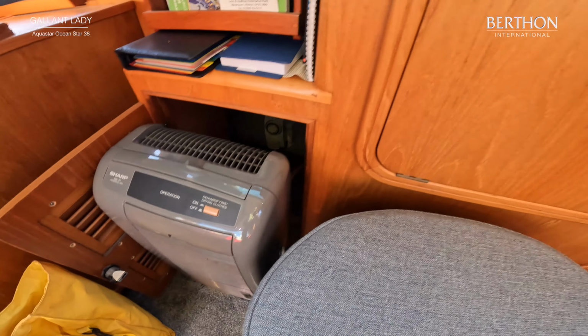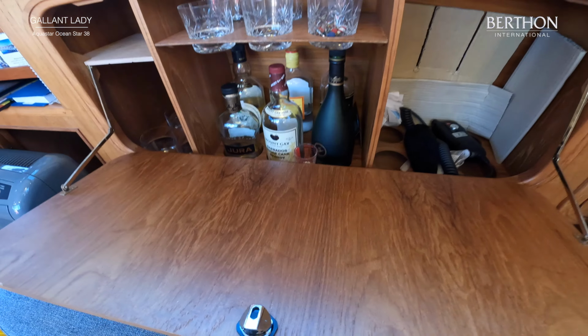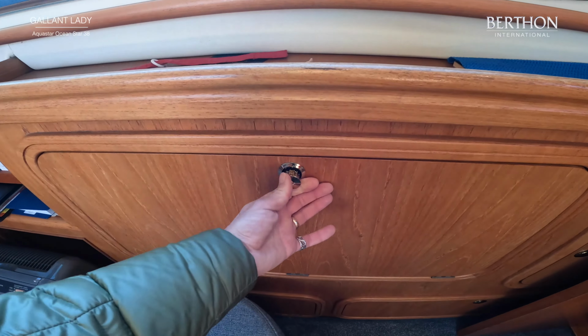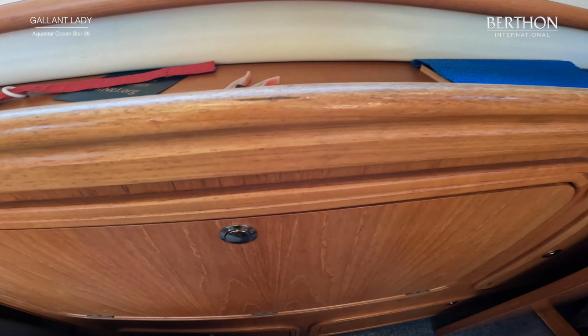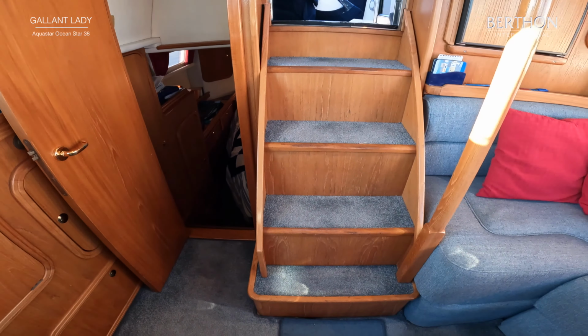And then we've got plenty of storage in this sideboard, so your glasses, bottles, all of that kind of stuff can be just lost in here. Really well fiddled all the way around, and it's good, chunky, solid, proper teak joinery.